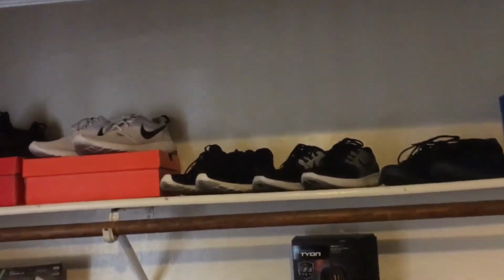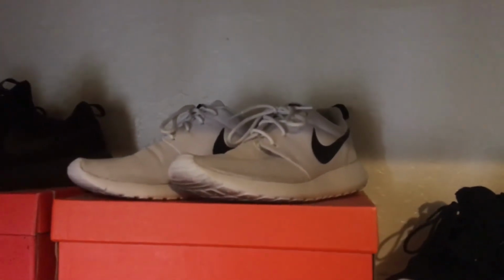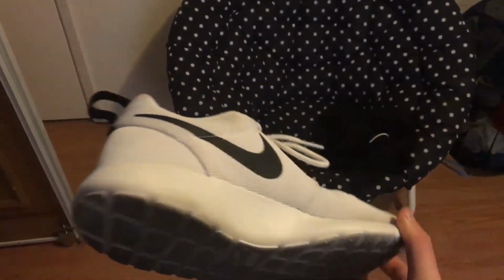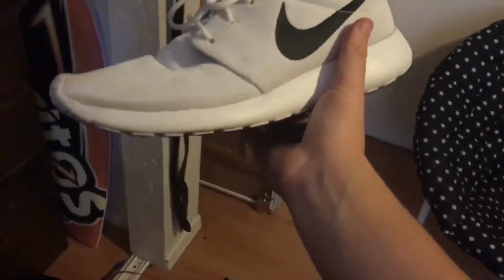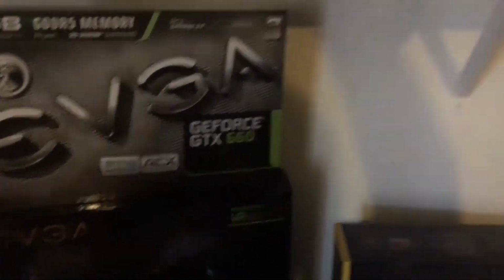And then I have 2 pairs of Roshi 1s because I really wanted some white ones. And funny enough, these are actually women's. These are a women's shoe, but they look the exact same as the men's. And the only reason I got them was because they were on clearance. They were like $50, and I was like, oh hell yeah, and they fit me. So I was like, why not?